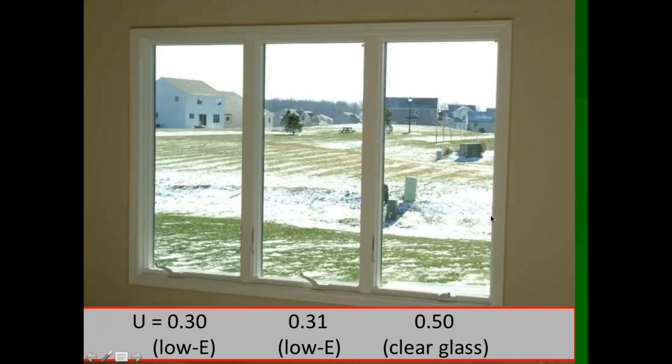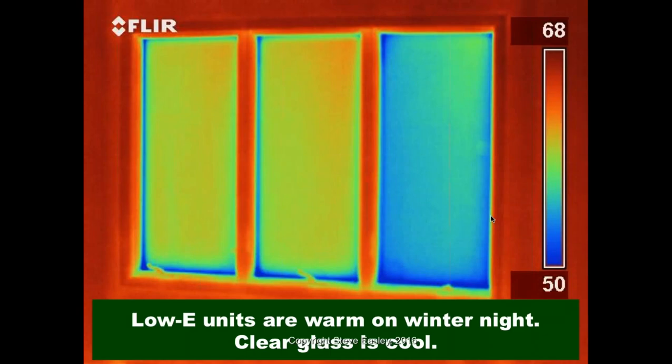Here's an example of an infrared image of a window that has low-E coatings on the left-hand side, and on the right side we simply have clear glass. What I want you to pay close attention to is the difference in the surface temperature. The low-E units on the left are much warmer, and the glass on the right side is cooler, so you're going to experience that as a loss in comfort, both in winter and in summer.